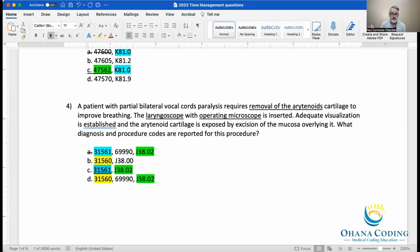So Charlie has to be the right answer. I'm not going to waste my time looking up the J38.02 because there's no options I can eliminate off with. And I'm not going to take my time looking up 31560, even though it's just one code above it, because I know that these variables, everything matches with 31561. So number 4, C is in Charlie. And out of the 1, 2, 3, 4, 5 different codes between procedure and diagnosis codes, got it in one code out of 5. Okay, so that wraps up number 4.